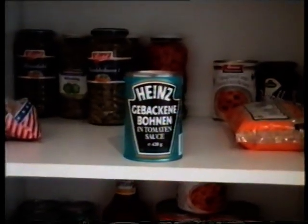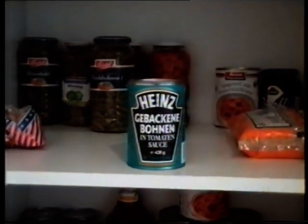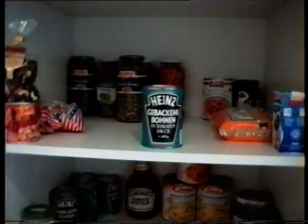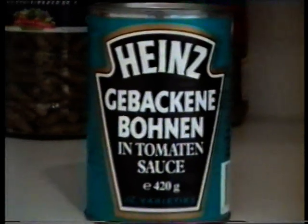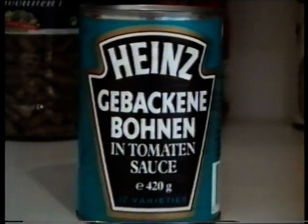Mein Lieblings. Baked beans go with anything at any time. You can eat baked beans for breakfast. You can eat them for supper. You can eat them for midday break. You can eat them for tea. You can even eat them cold. Heinz gebackene Bohnen in Tomatensauce. Schmeckt gut.